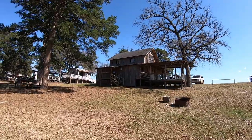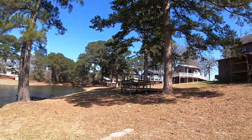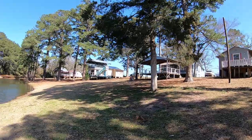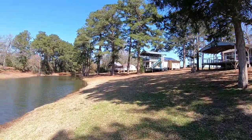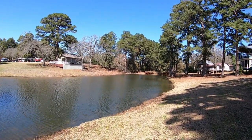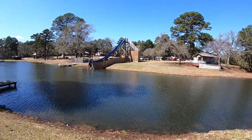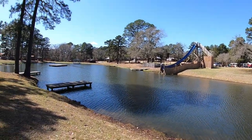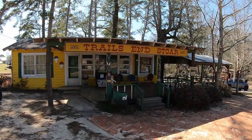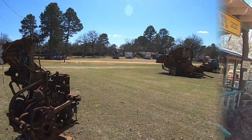So here's some of the other cabins right here next to the lake. You also have cabins on the other side. I believe there is plenty of RV camping as well. Maybe even some tent camping too. Look at that, what a lovely setting. I mean, you've got some shade, big beautiful trees, picturesque lake. I mean, what are you waiting for? It's like a nice little weekend retreat at the edge of Grapeland, Texas.